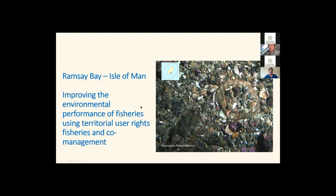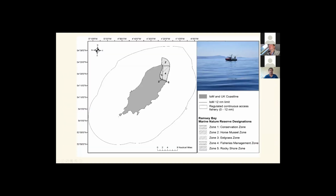And one of the key fisheries in the Isle of Man, again, is a scallop fishery. We talked about scallops before. Here we see a scallop on the seabed. The problem with scallop fisheries is that they are one of the most intensively disturbing types of towed fisheries to the seabed environment that exist around the world. But again, another crisis. So this is crisis number 3.